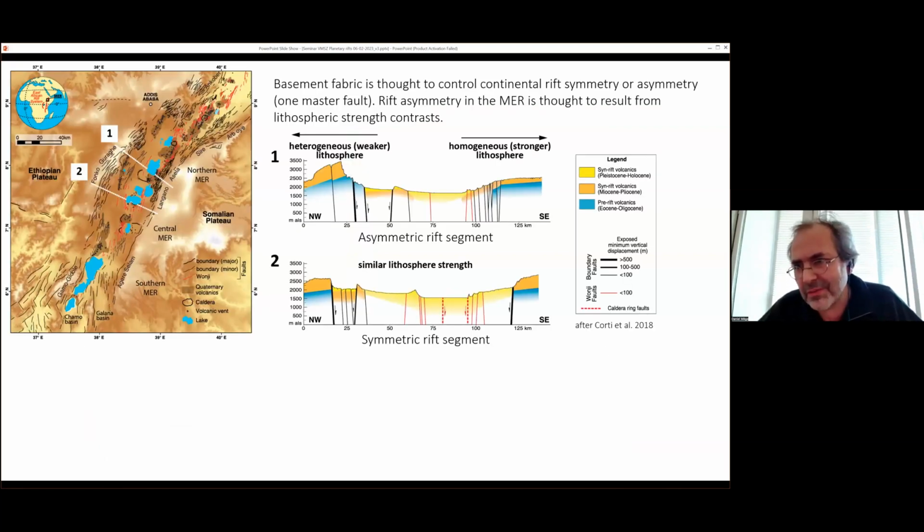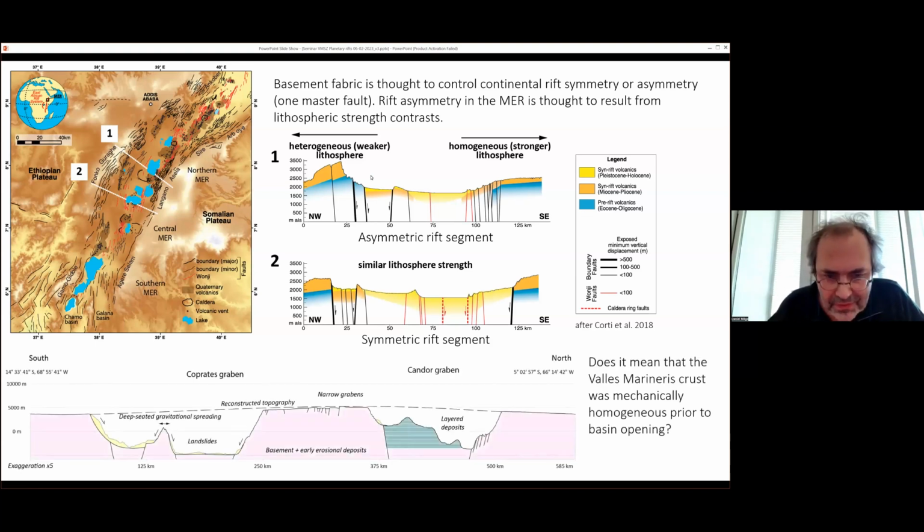For instance, I have in mind this paper by Corti et al. 2018, who showed that the basement fabric controls somehow the symmetry and the asymmetry of continental rifts. What they show is that to have symmetric rifts like this, with two large walls one on each side, you need to have similar lithosphere strength, at least in the main Ethiopian rift. And heterogeneities lead to asymmetry in the rift structure. So since this is more symmetric here, does it mean that the lithospheric strength is homogeneous? This is a question we'll try to answer at the end of the talk.